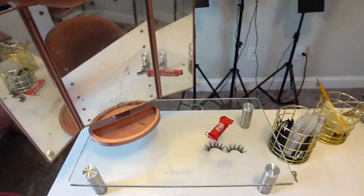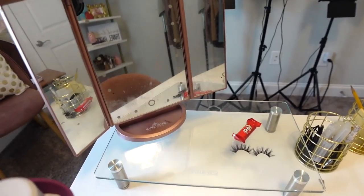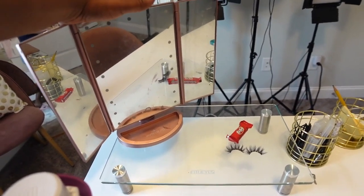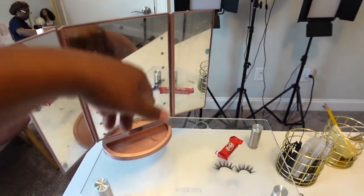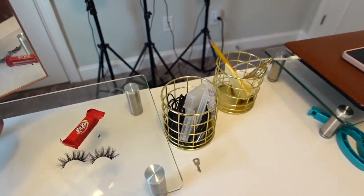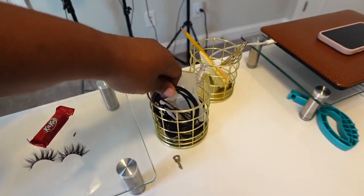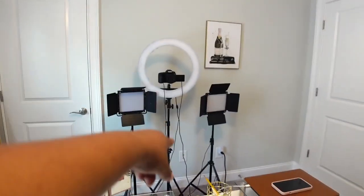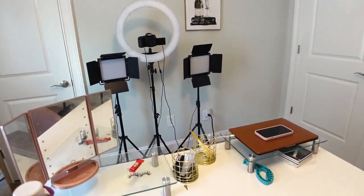Over here, I just have this little Vanity Impressions mirror. It's super dirty and super old. It doesn't even work. The lights on it don't work anymore. I have my microphone in here and my extension cable to plug it up, so that when my camera is on, the cord reaches all the way over there.